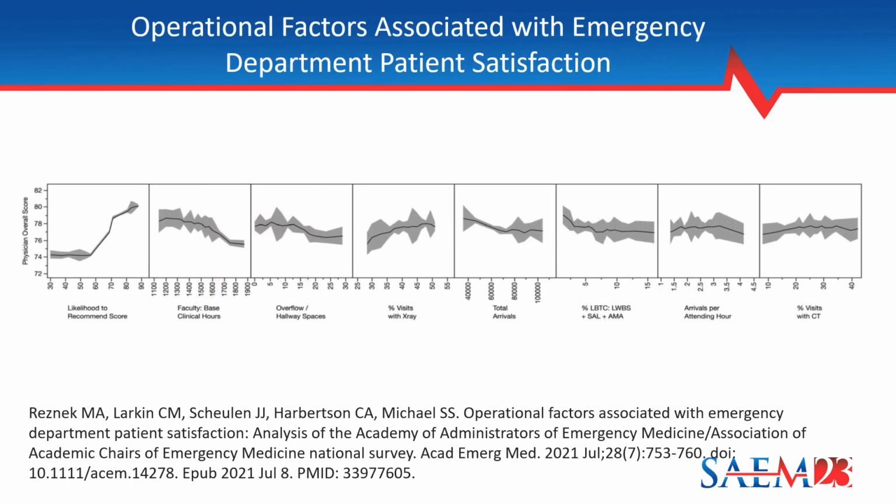Operational factors in the emergency department impact patient experience. This holds true both with the likelihood to recommend score and for physician overall scores. For likelihood to recommend scores, ED flow-based measures are impactful. For example, total ED length of stay and boarding negatively impact likelihood to recommend for ED patients. Meanwhile, factors such as use of hallway spaces and base clinical hours greater than 1,500 are associated with both lower likelihood to recommend and lower overall physician score.